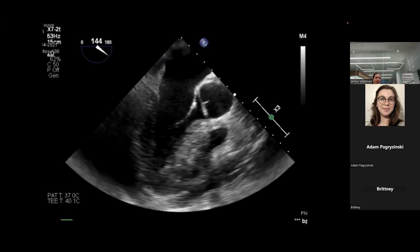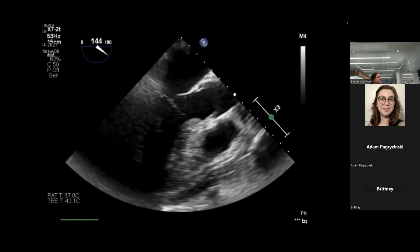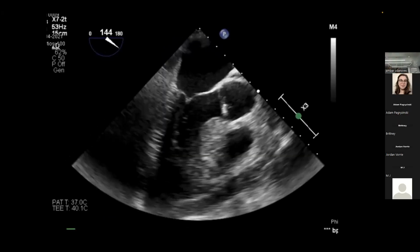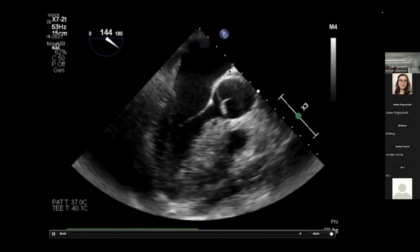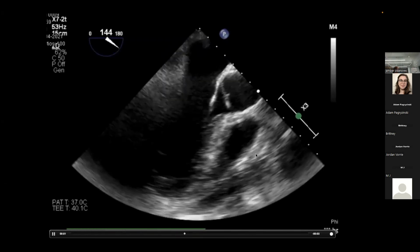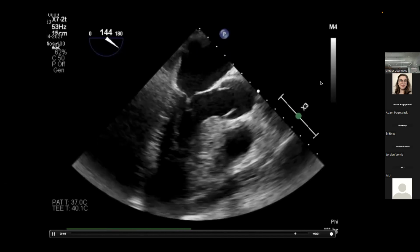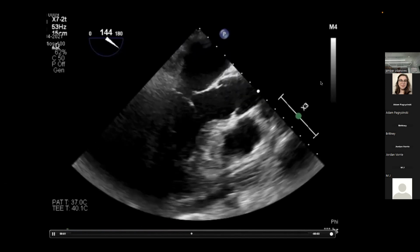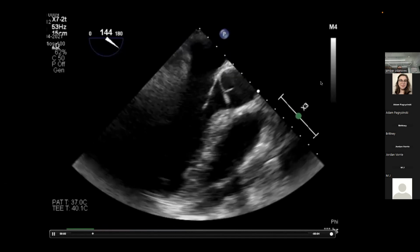All right, what is this view? Mid-esophageal long axis. So this doesn't give you any right-sided information, but I thought I would just include it. So LA, LV, aortic valve, you can see the RV kind of right in here. What do we think about this one? Because if the LV is really bad too and you blast it with a bunch of blood, it might not tolerate that also. So always good to do a full exam. What do we think function-wise? Yeah, looks okay.